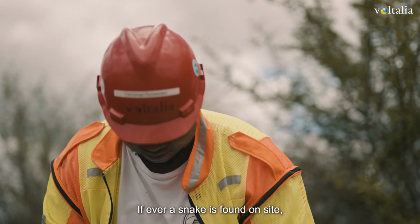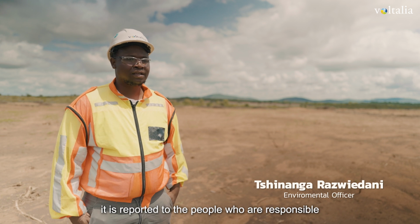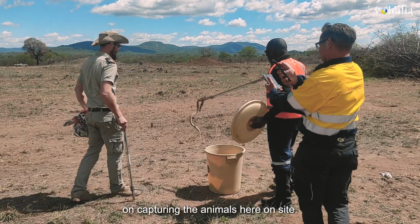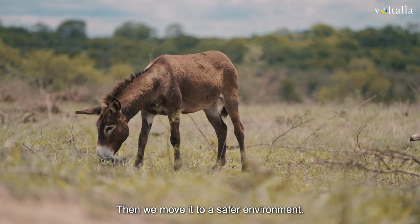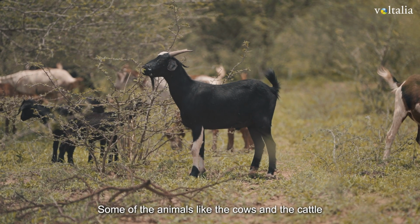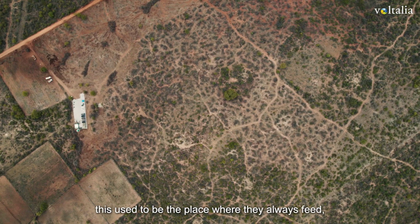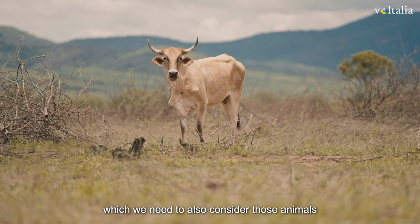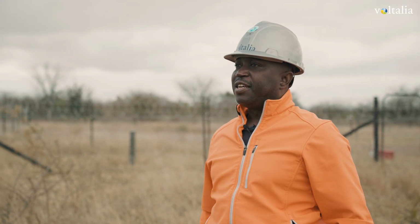If ever a snake is found on site, it is reported to the people who are responsible for capturing the animals here on site. Then we move it to a safer environment. Some of the animals, like the cows and the cattle, this used to be their place where they always feed, so we also need to consider that those animals are not harmed, they are cared for.